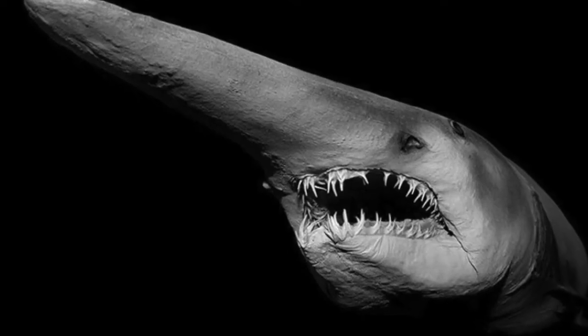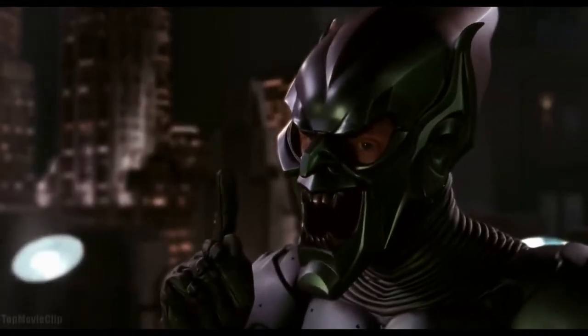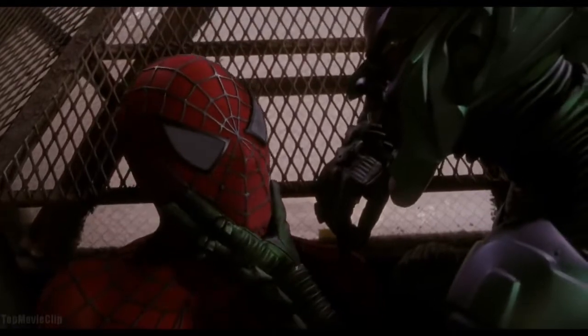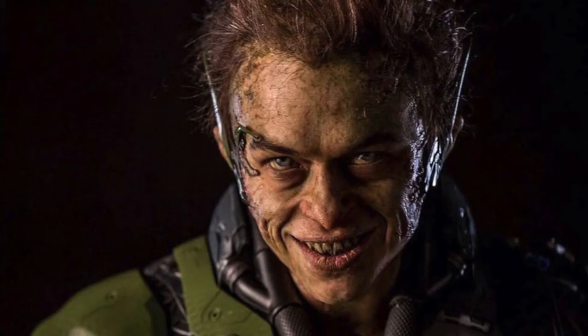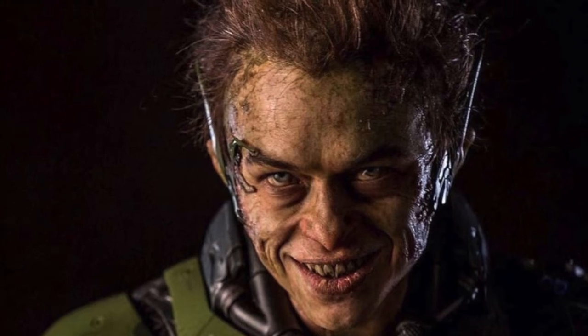If you're a fan of Spider-Man, you know that the Green Goblin is one of the really crazy supervillains hounding our friendly neighborhood web-slinging hero. He's also one of the ugliest. And the Goblin Shark is almost as ugly, although not as green.